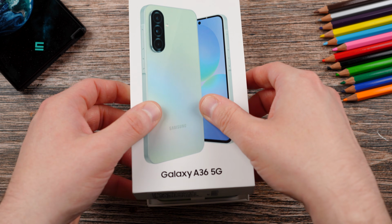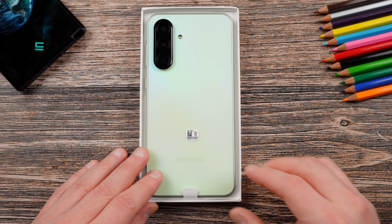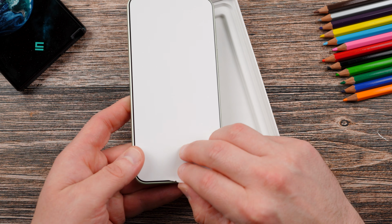The display is FHD plus, 1080 by 2340. Display size is 6.7 inches on this, with 6.5 inches with the rounded corners if you include that. Super AMOLED display. Let's go ahead and take this off.